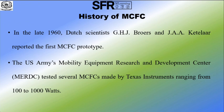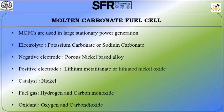In the late 1960s, Dutch scientists G.H. Brouwers and J.A.A. Ketelaar reported the first MCFC prototype. Later, the US Army's Mobility Equipment Research and Development Command tested several MCFCs made by Texas Instruments ranging from 100 to 1000 watts. The molten carbonate fuel cells are used in large stationary power generation.